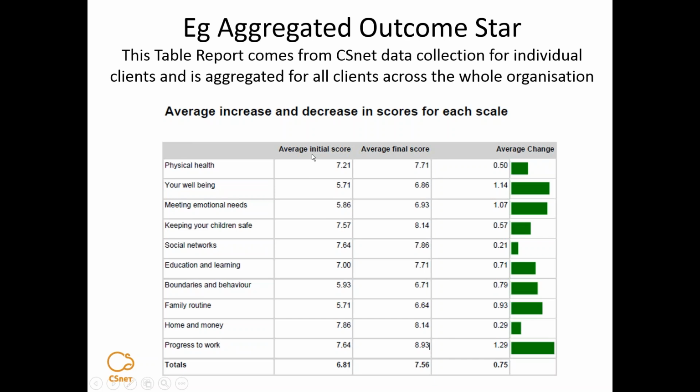So you can see here that there's an average initial score that's created, an average final score that's created for physical health, and then you can see average change. This table comes directly out of CSNet from an individual, and this table is actually showing you not only an individual client, but it's also aggregated across all clients across the whole organisation. So you get a very strong picture of what things are changing and where you are on the scale.